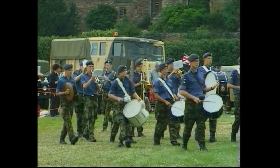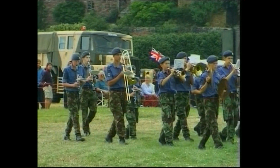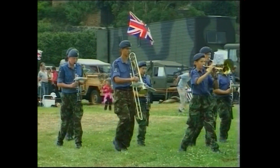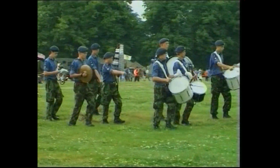Now we'll have a little interlude. Not a rare military vehicle, but a rare sight here at Berkeley Castle. It's the local ATC with their little band, and finding it rather difficult to keep in step on grass, and not an easy matter, I can assure you. But they did well, provided a bit of entertainment.